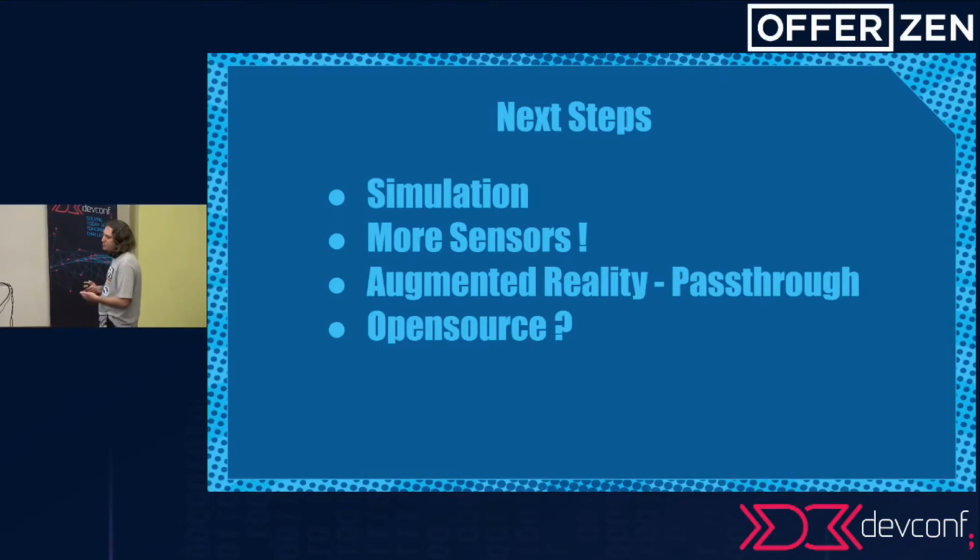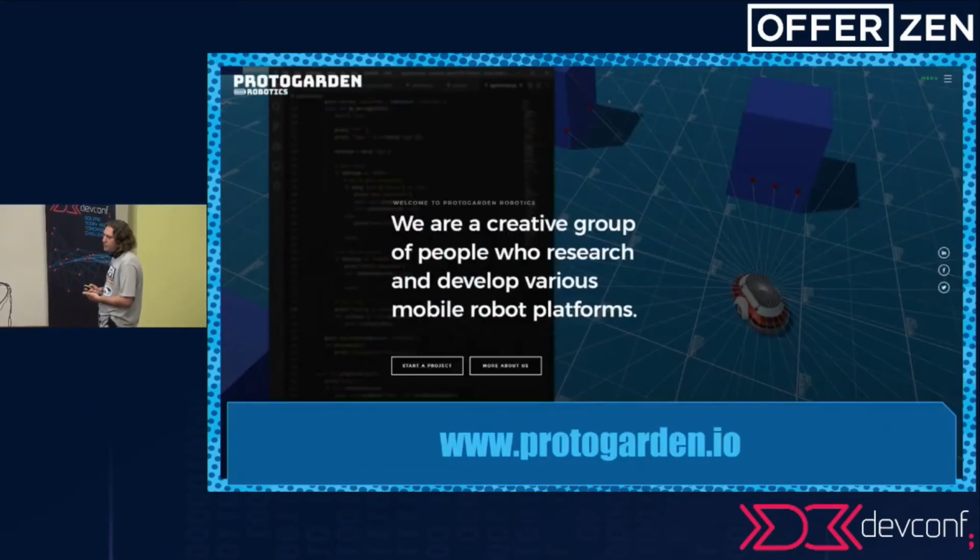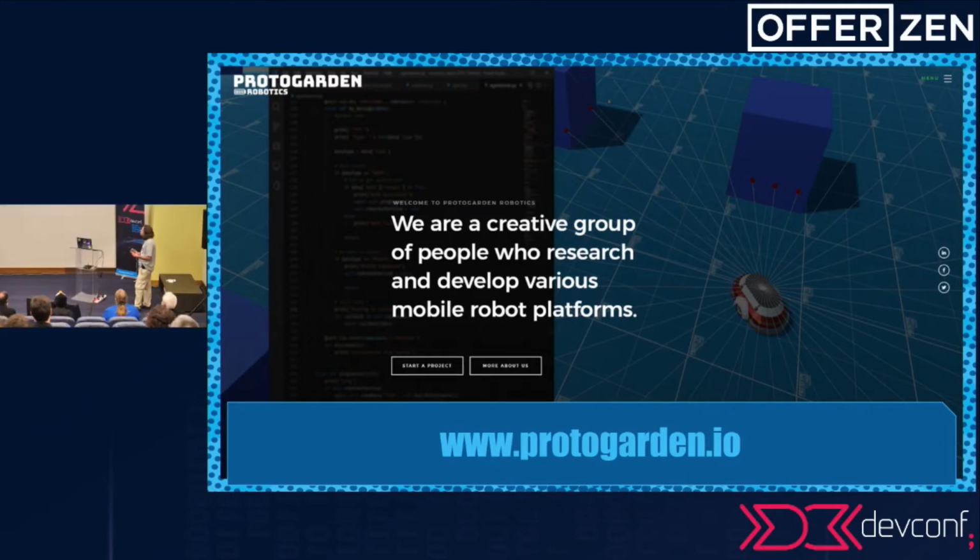We've actually had so much fun and success with it that we started a little side company from it called Proto Garden. The idea here is to be able to release these tools and make them available to the public, but also the hardware. So the Pegasus Mini that you've seen, we've actually now spent time on it to turn it into an actual product.